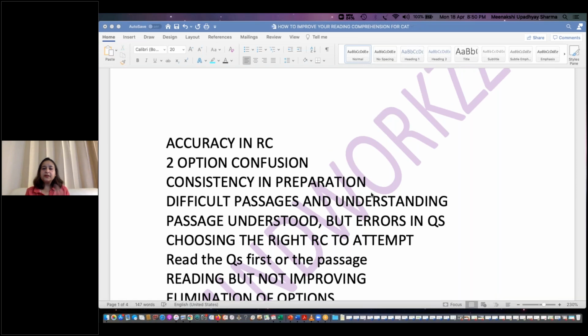So this is how you improve your accuracy, but iske liye you will have to do practice. Just by my saying, you will not learn it. You will have to do it again and again. And then I have talked about 4-5 points of elimination. You will find many more points of elimination also when you solve each comprehension. So that is the task that you will do.